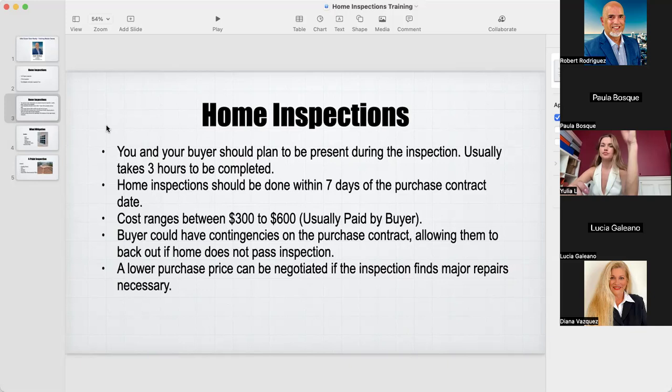Home inspection should be done, again, within 7 days of the purchase contract date. The cost ranges, with the different inspection companies out there, you could pay from $300 to $600, and this is out of your buyer's pocket. So your buyer is the one who pays for the home inspection. Usually, the inspector will have a little tablet or some way to collect payment at the end of the inspection.